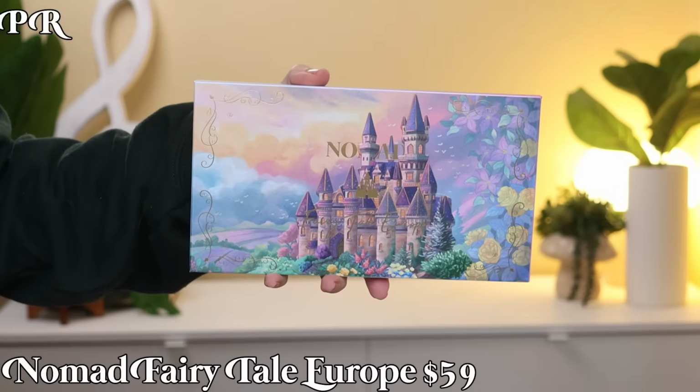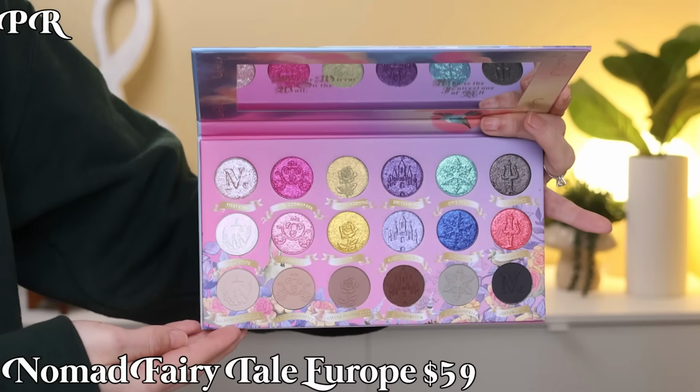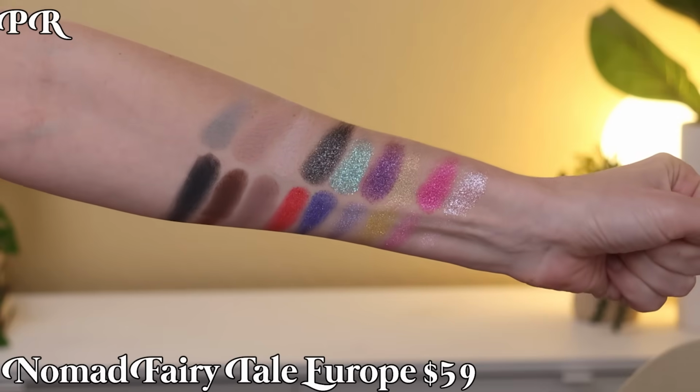So I wanted to just throw this out there as one of my favorite colorful palettes because this is full of beautiful, colorful shimmers. Now, we do have a row of neutral mattes on the bottom. I mean, two-thirds of the palette is colorful in my opinion. And I really enjoy the Nomad formula. The mattes are really nice, really easy to work with, kind of mid-level pigment, and these shimmers are so beautiful, like the good Nomad shimmer formula, which is sparkly and smooth.